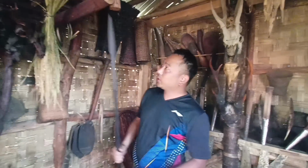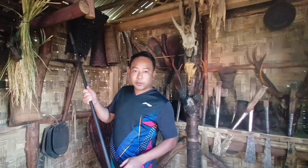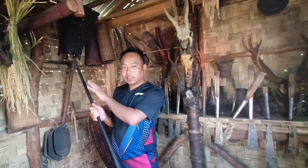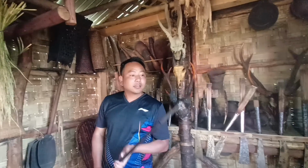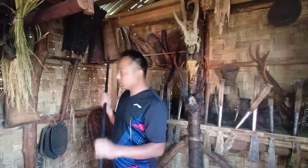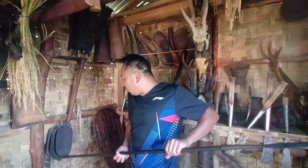Our forefathers used this spear. Actually, this is the original spear, because nowadays we get to see all these decorated spears with hairs, but this is the original one. So shall I punch you? Shall I spear you? Oh, sorry.